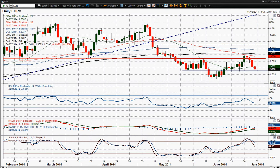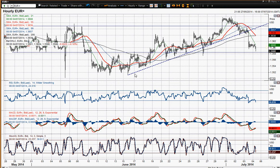And the momentum indicators certainly would suggest that that is the case. You've got these MACD lines that didn't even reach neutral, and they're beginning to turn lower again. You had a confirmed crossover sell signal on the stochastics as well. That is a fairly potent signal. And also we've had the RSI turning lower again. So on the daily chart, it doesn't look all that positive. Intraday, this is that uptrend you've had, and that's been decisively broken.